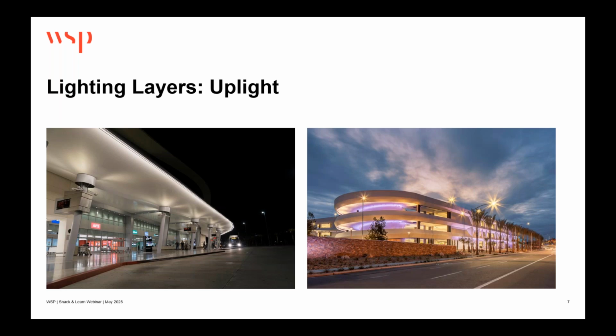In addition to that kind of functional lighting on the floor, to avoid this canopy feeling like a cave, we've also included some uplight on the canopy itself and some wall washing, some downlights at the back, which highlight the rear wall and the signage.